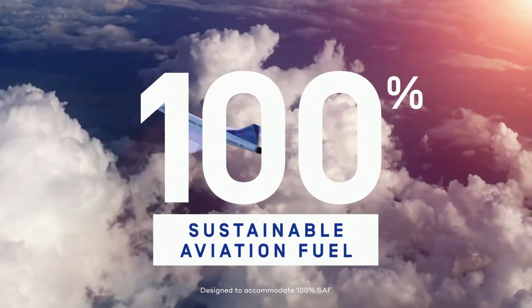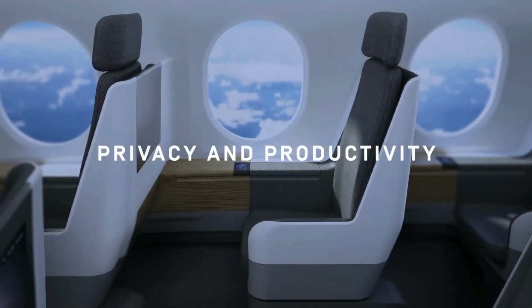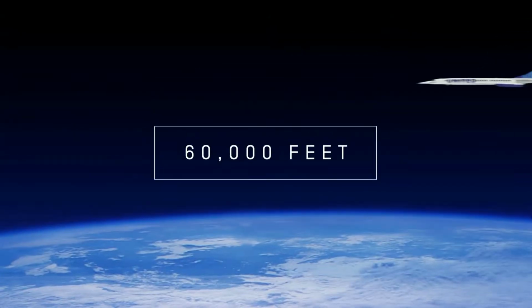At Boom, we believe that travel is fundamentally a net good for humanity, and we want people to travel more often without having to worry about adverse effects to the planet. To do this, we must remove the environmental barriers to travel. So we've challenged our team to design and build an environmentally responsible supersonic aircraft. We're leaning in on technologies like sustainable aviation fuels. In fact, we're designing Overture to be carbon net zero and operate on 100% sustainable aviation fuels.